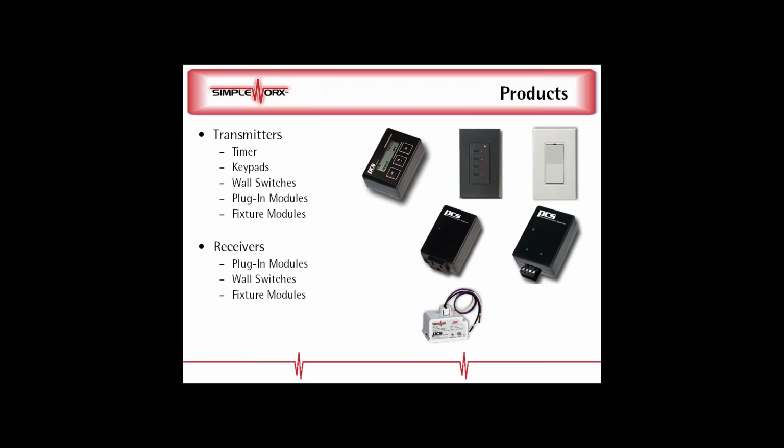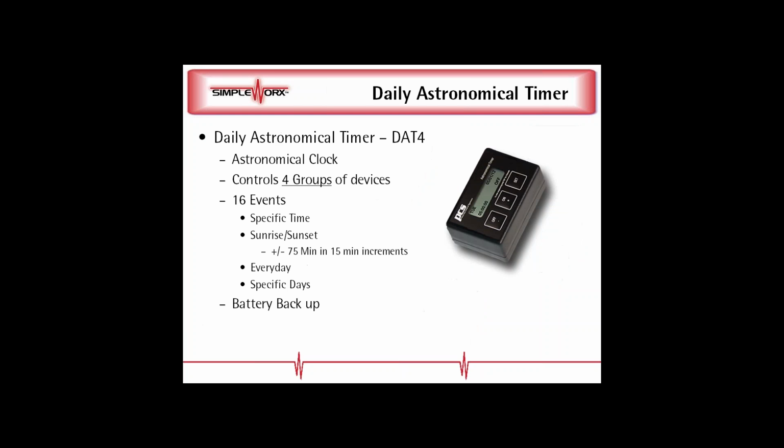The receivers, we've got the plug-in style, kind of showing right here. You plug a little lamp into it or plug your transformer into it. The wall switches, obviously, and then we also have a fixture module that's a receiver as well. The wall switches, again, are transceivers. It just depends on how you program them as to what they're going to do. And we'll kind of get into that here in a moment.